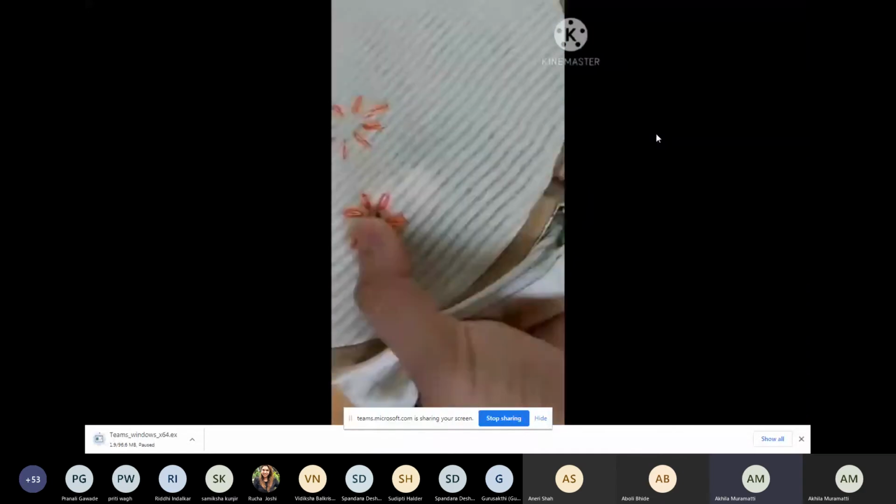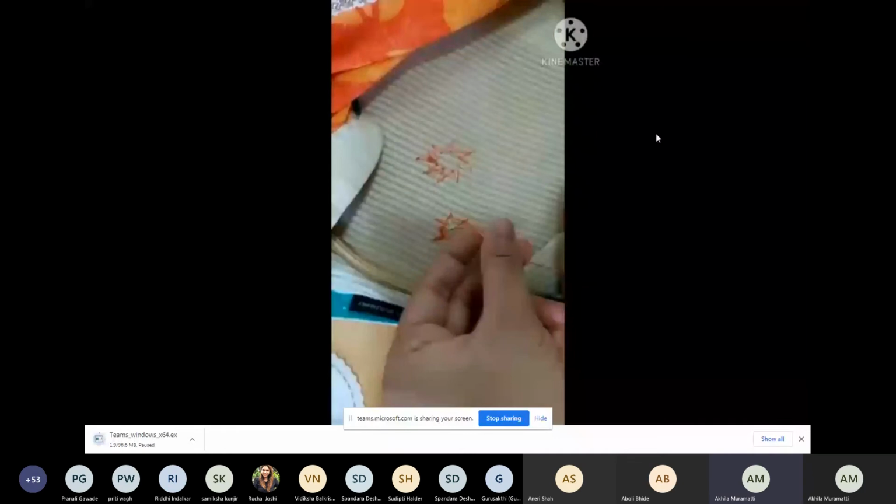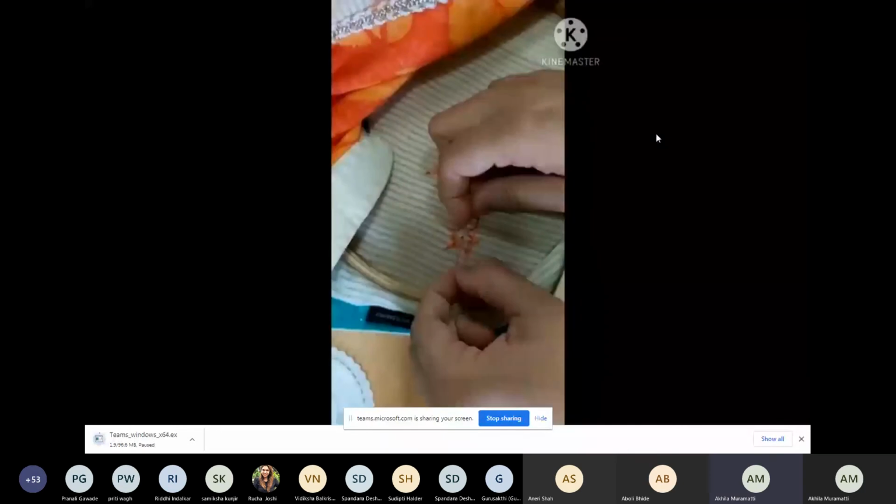So just to add more appearance to it, I've used a sequin, and again I've formed a French knot on top of it.